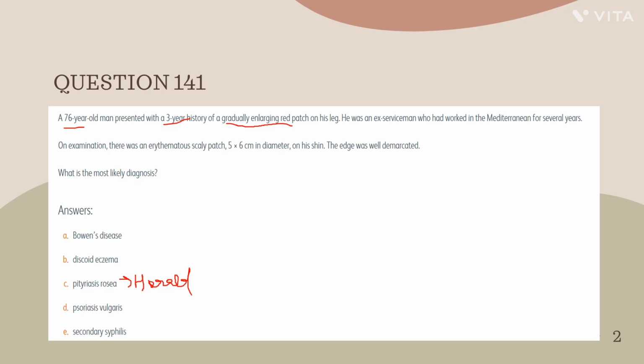And psoriasis vulgaris. Psoriasis again can be scaly. It can be in sun-exposed regions, on extensor surfaces in the hands and so on. But here there is just one lesion, not spread to any other area. Secondary syphilis, no mention of an STD or any symptoms regarding that. So here the answer is Bowen's disease.